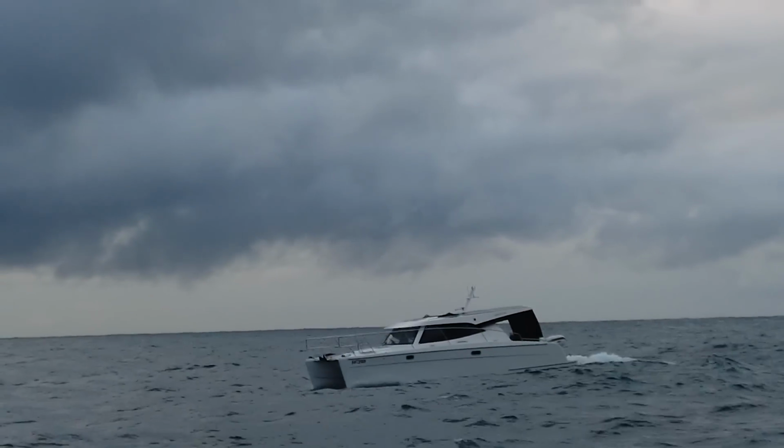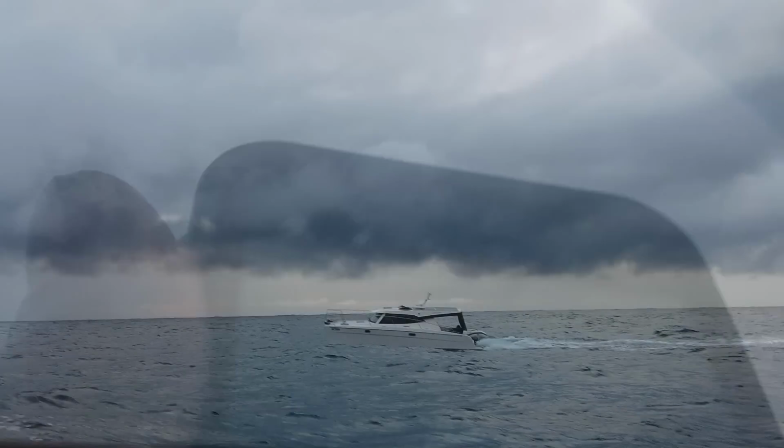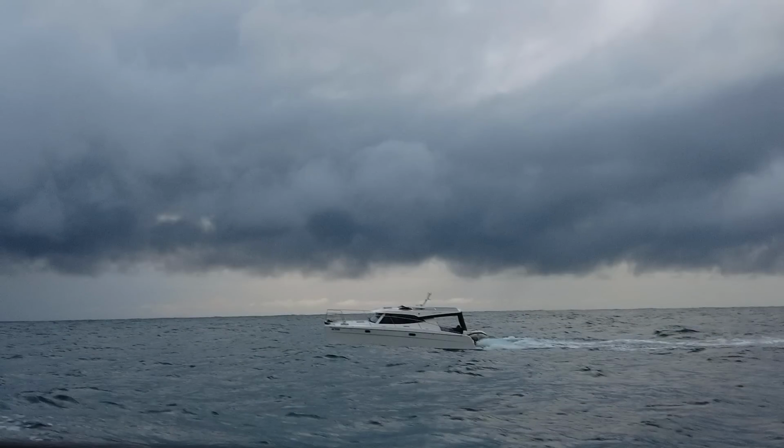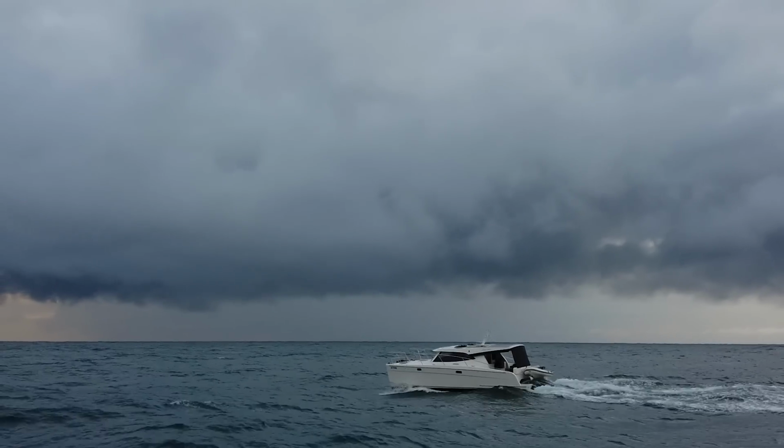This is Comfortably Numb, just passing me at 8 knots. See if I can take a photo of you. It looks really good with that big cloud behind. Pete just went past doing his 8 or 9 knots. Good speed to do, actually.